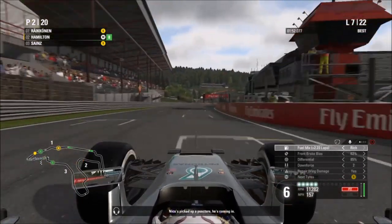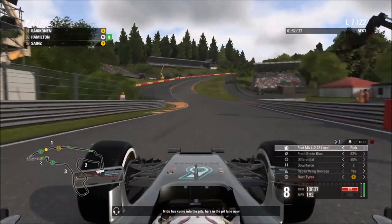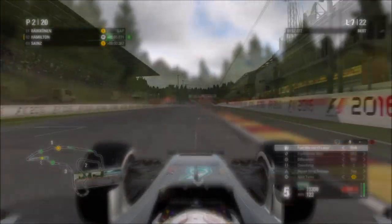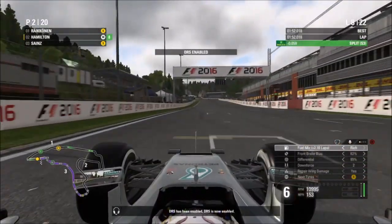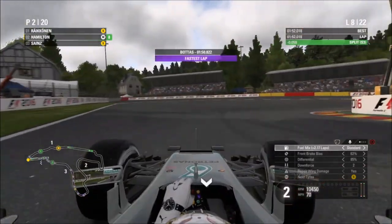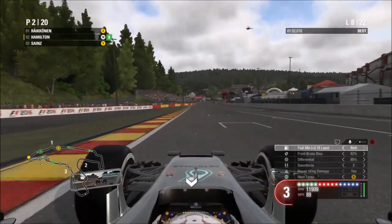Nico's picked up a puncture. He's coming in. Nico has come into the pits. He's in the pit lane now. Unlike the real Belgium Grand Prix, Rosberg is having a lot of problems there for some reason. DRS is now enabled, but he's still stuck in the proximity hammer. Still can't seem to shake off Sainz Jr.